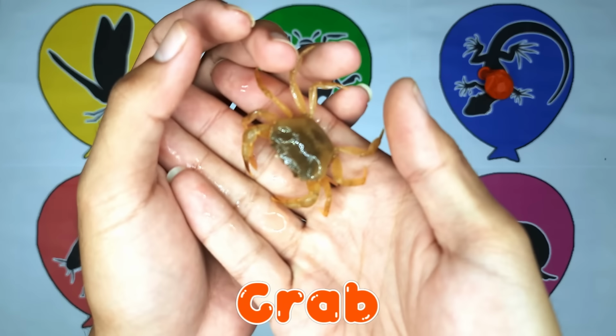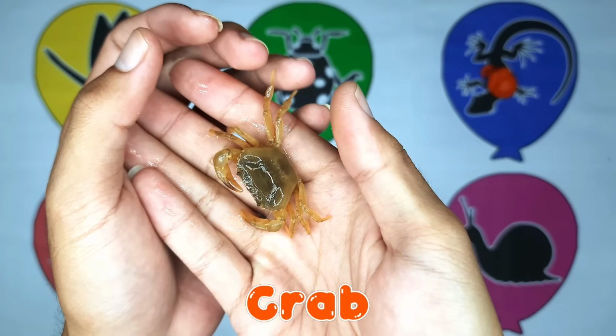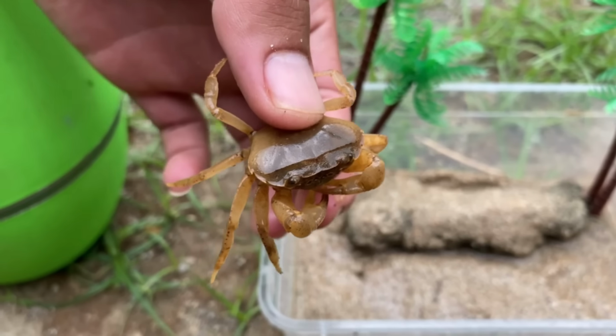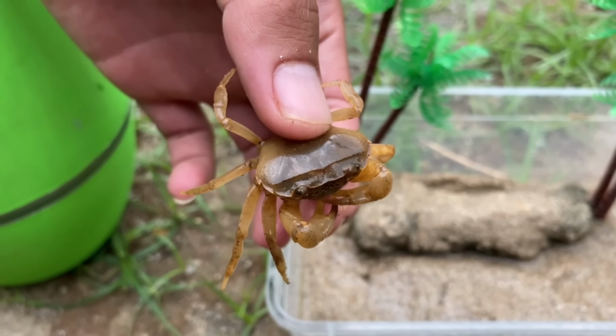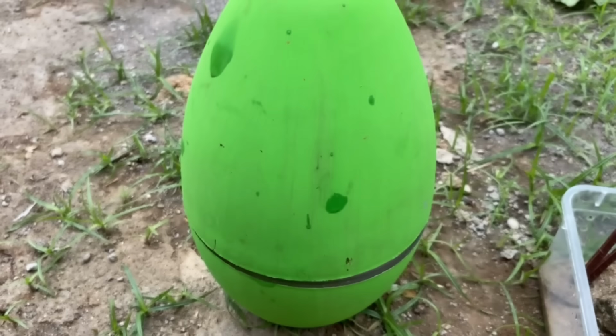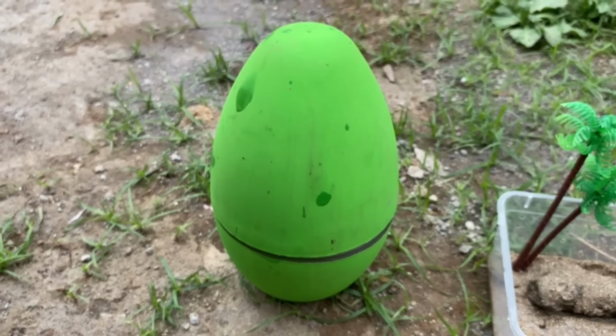Wow! Crab! Hello! I have a crab! Look! There is a giant green egg in the ground.